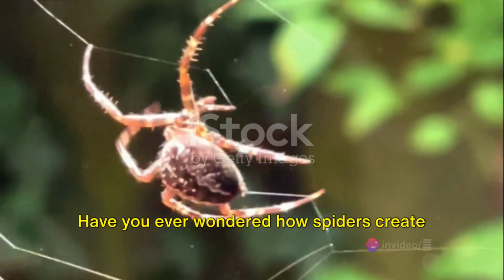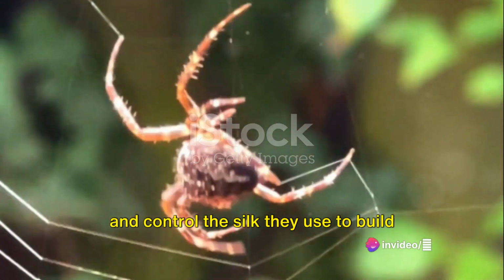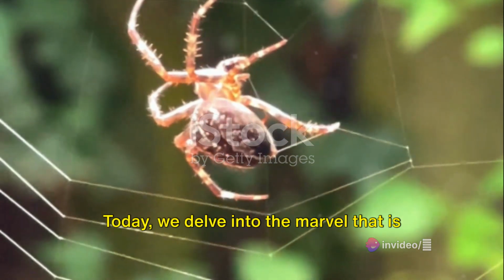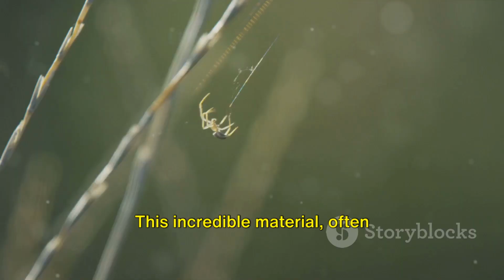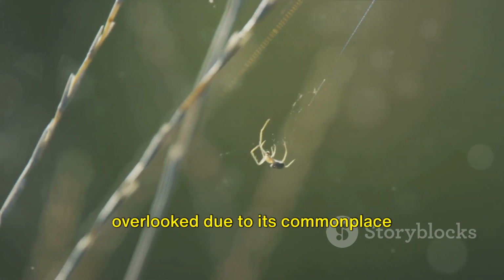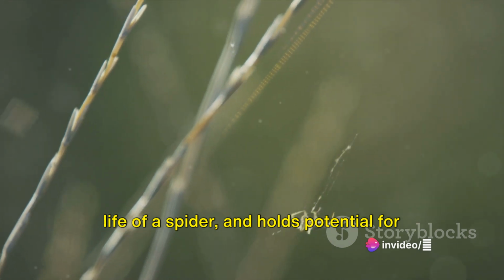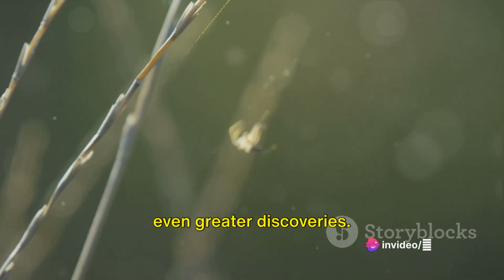Have you ever wondered how spiders create and control the silk they use to build webs? A fascinating question indeed. Today, we delve into the marvel that is spider silk. This incredible material, often overlooked due to its commonplace occurrence, plays a pivotal role in the life of a spider, and holds potential for even greater discoveries.